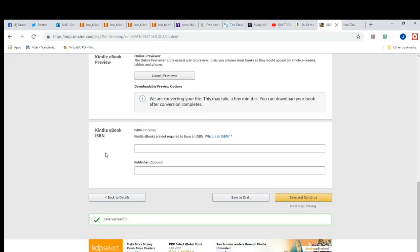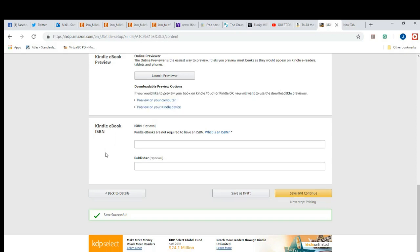Kindle ebook ISBN. Now, for an ISBN on a Kindle book, it is not recommended. If you go down the rabbit hole of the ISBN number and whether you need one, whether you should get one, and whether you should get the free one, or whether you should buy one, oh my gosh, it's a nightmare. Here's the thing. No one cares. The only people who care are the people who have decided to care. No one who actually reads a book pays attention to the ISBN number.